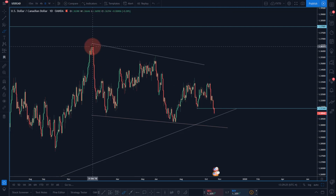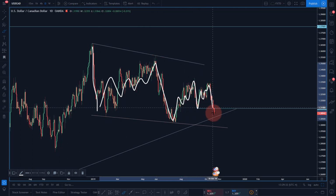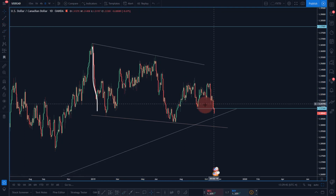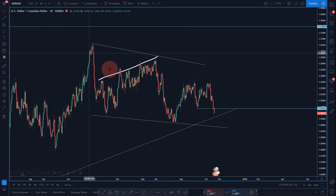So important thing to keep in mind, impulse, correction, impulse, correction, impulse, correction. Where are the impulses? To the downside. So since December 2018, the impulses on dollar CAD have been to the downside on the higher time frame, okay? Now, obviously, you could say this is an impulse here, but it's within a corrective pattern, so it doesn't matter. The actual impulsive movement, where the market wants to go, is to the downside.